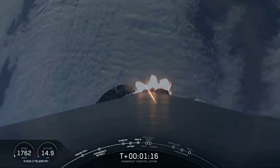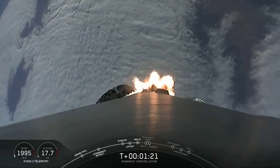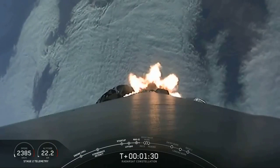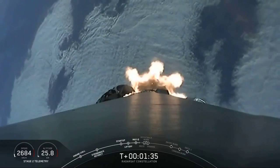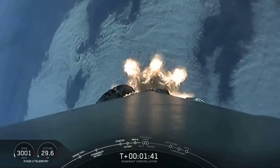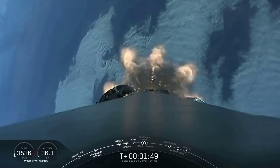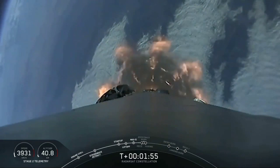We now have three events coming up in rapid succession: main engine cutoff, stage separation, and second engine start one, or SES1. All of these things you can follow along with on the timeline at the bottom of your screen. It's worth noting at this point that the Jason-3 landing failed because of ice, because of the fog that day. Just saying. Trajectory is looking good.